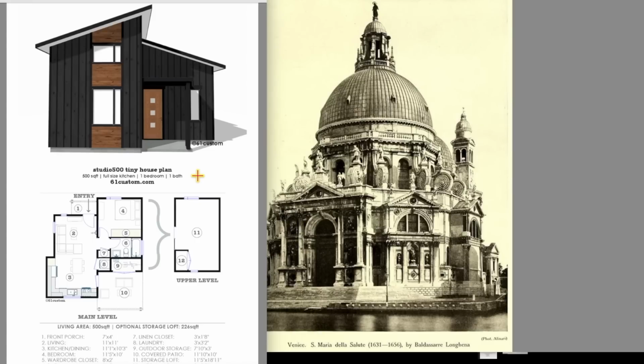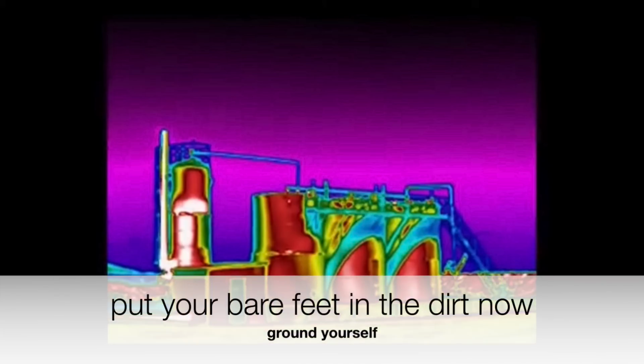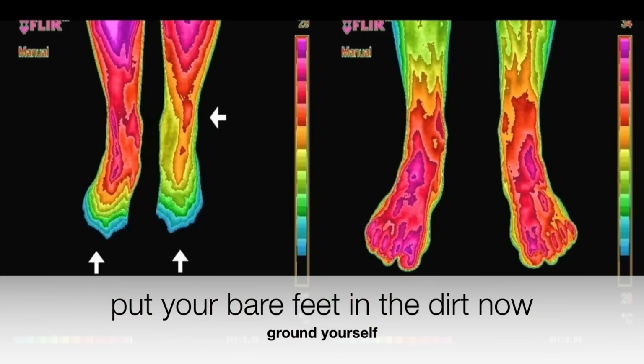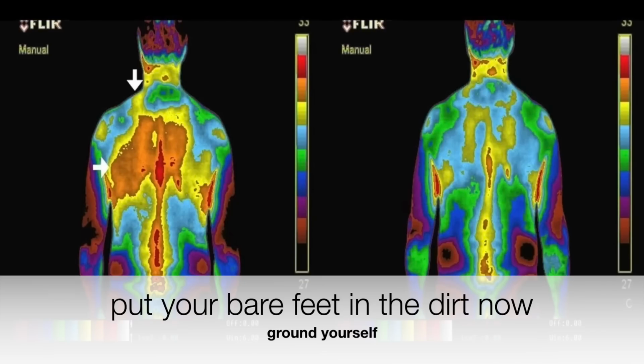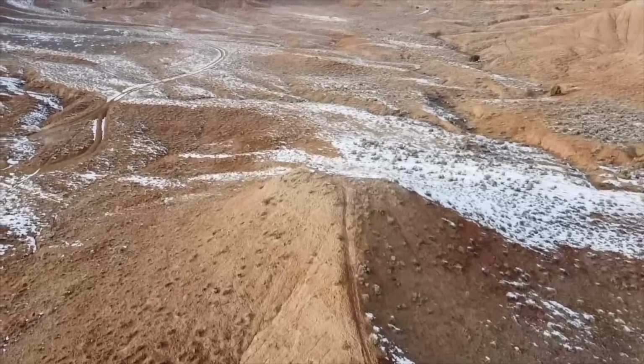I'll also have it bid out by some contractors to see how much they would charge us to build this small, modest house. I would love to do the same with the one on the right, but I think we will never get a bid for something like this. We can't even find artisans that can replicate this work. I tried a few times. If you remember in a past video, I tried to get a bid on a miniature Palace of Fine Arts in San Francisco and never heard back from anyone.